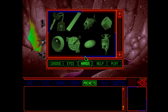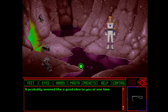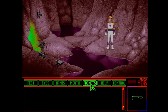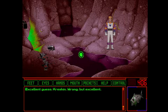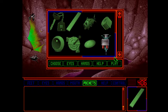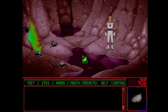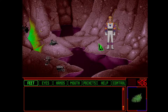I mean, that mentioned stomach acid as well, so I wonder, do we just chuck this in? It probably seemed like a good idea to you. It would appear that merging... No, okay, we don't. Can we chuck... Okay, let's see what we can chuck in here. Excellent guess. No. I don't know why we would chuck the board in. No, we can't. Can we chuck the feather in? Boy, wouldn't it be cool if that really worked? We can't chuck the feather in.